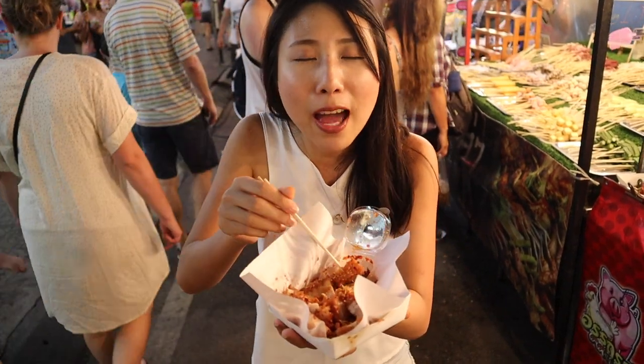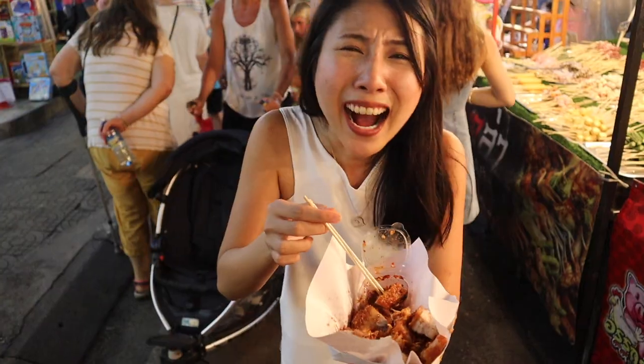Love that feeling when the pork fat splashes in your mouth. In your mouth. I do.